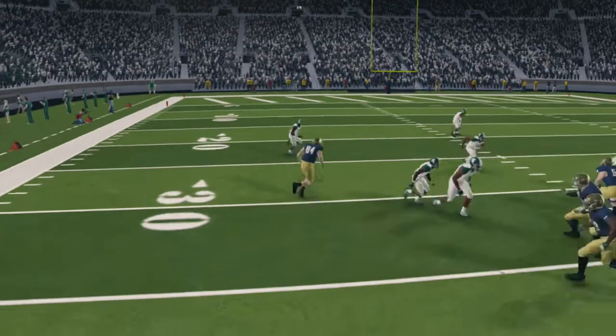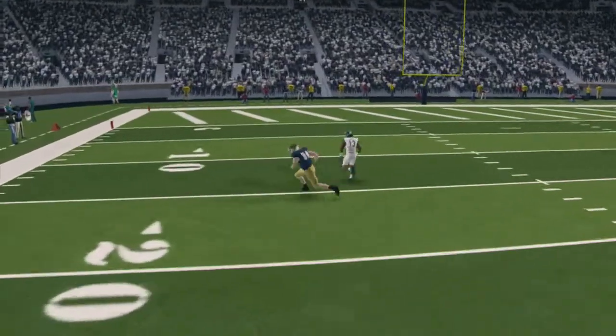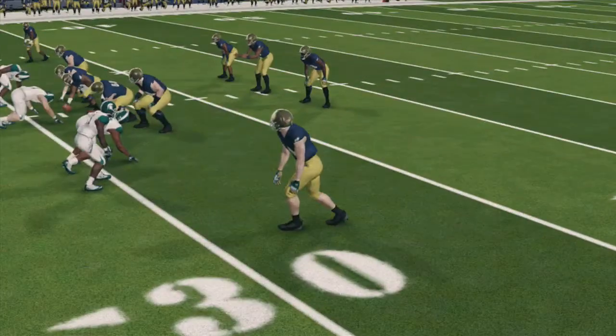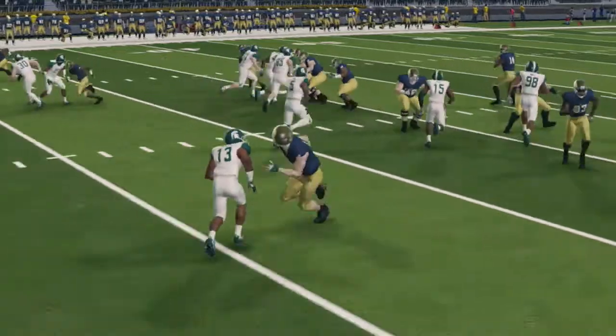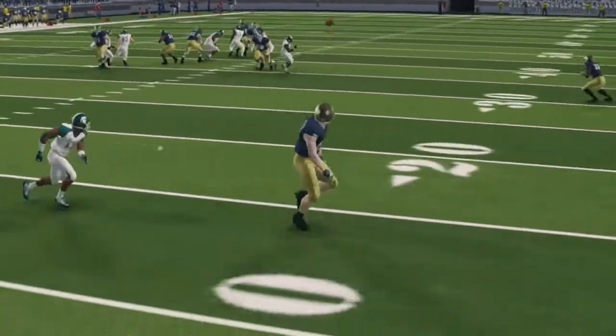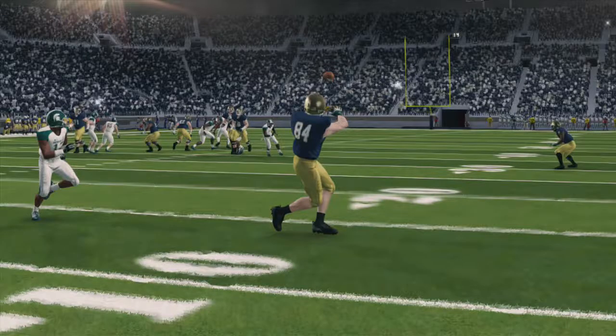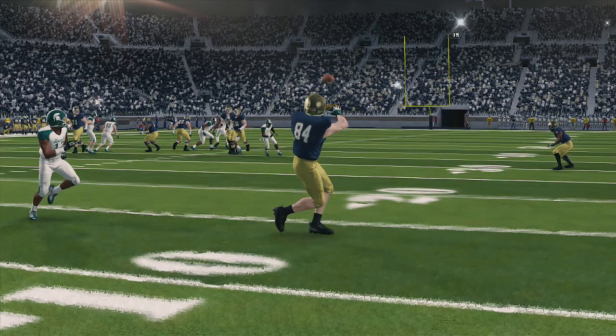Here we are again. Midway through the second quarter, Notre Dame with the ball. Dakota Farquhar with another huge catch to get Notre Dame inside the 10-yard line. Dakota Farquhar may be 6'6", 226 pounds, but he runs like he's 4 inches shorter and 20 pounds lighter. Look at that, 5 yards of separation. Easy catch, easy first down.